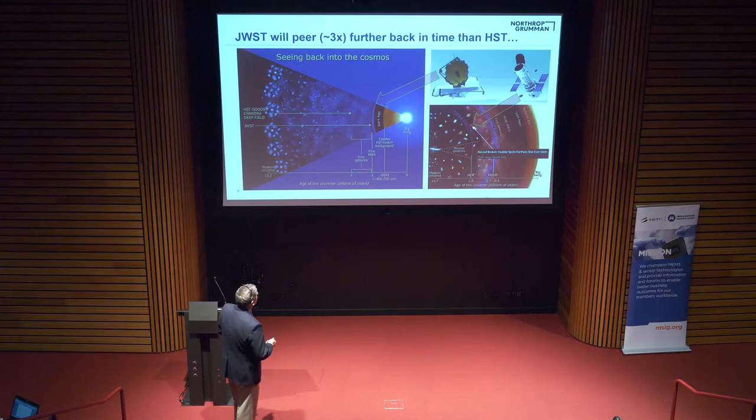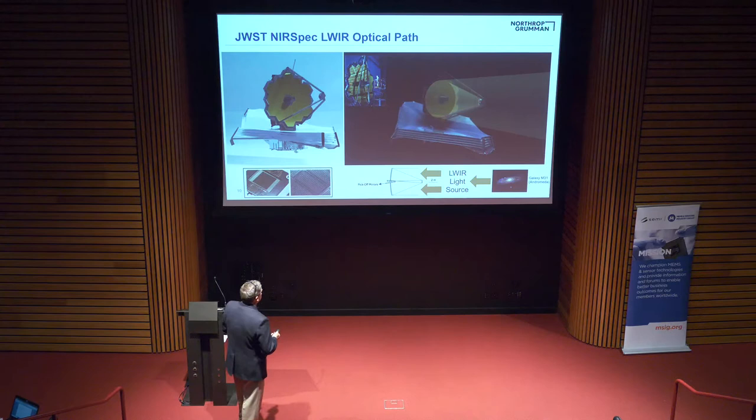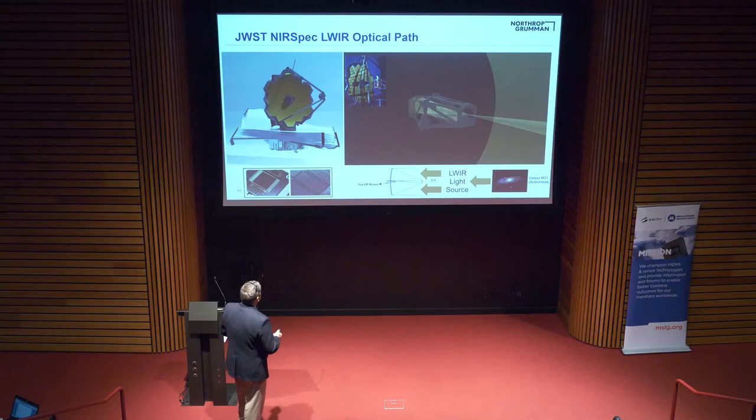Well, essentially, you've got a light column that's going to come in and hit that primary gold and beryllium mirror. Then you'll get a first bounce, and then it'll hit the secondary mirror. Another bounce. Go through a lens and invert. And then we'll get a few more bounces. And what that's going to do is it's going to go to these pickoff mirrors.